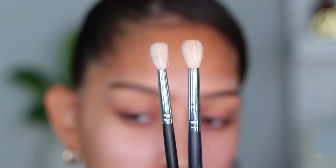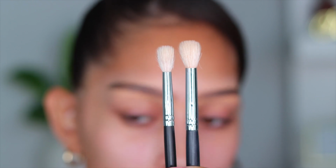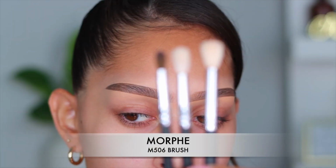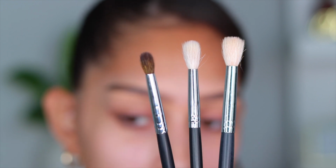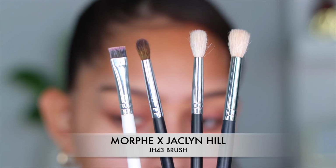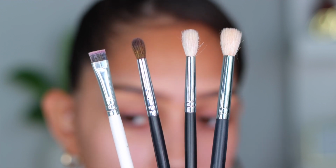One is super big and fluffy. The other one is also fluffy, this one right here, but it's definitely smaller and more compact. You're going to need that. You're going to need a tiny blending brush like this one right here. It's more of a pointed blending brush. And then the last brush that you're going to need for this look is a flat definer brush. So these 4 brushes right here are all you're going to need to create today's eyeshadow look.